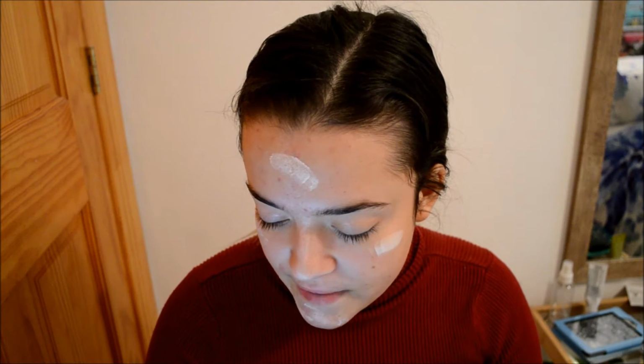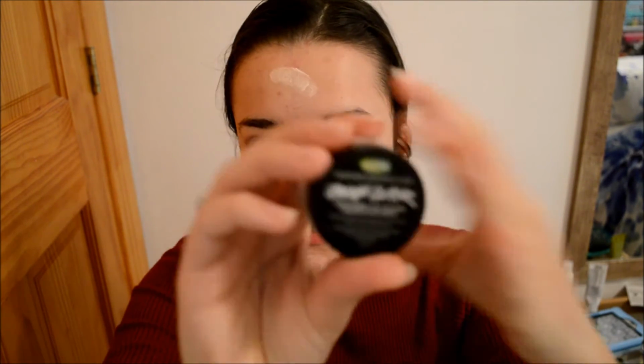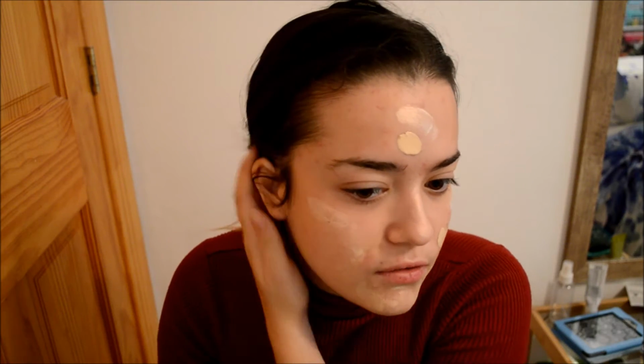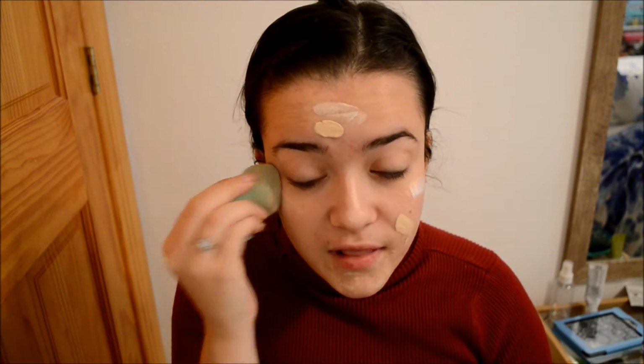Foundation. Pick your favorite first book in a series. I take Light Yellow from Lush, which is one of the skin tints that they have. It's just really high coverage. I know a lot of people are gonna be surprised or not, but one of my favorite series of all time is Throne of Glass by Sarah J.